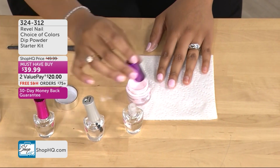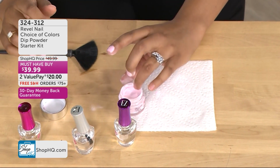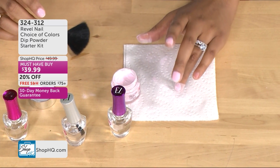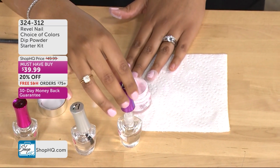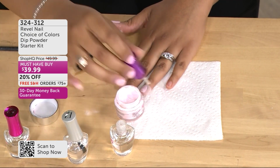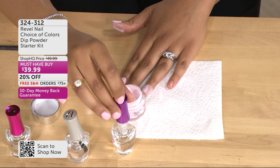Again, you are saving so much money. You are starting a new hobby, something you can share with your friends. I remember last time Charla and I talked about nail parties, which would be so fun. Having your granddaughters over, maybe you're doing it with your girlfriends, your neighbor girls, whoever it is, you are saving so much money and you're strengthening your nail.